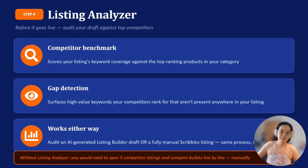Next is Listing Analyzer for step 4. Before it goes live, it's important that you audit your draft against top competitors. Once you're happy with your draft, whether it came from Listing Builder AI or you did it manually through Scribbles, you run it through Listing Analyzer before it goes live. It benchmarks your listing's keyword coverage against the top competitors in your category and surfaces gaps you didn't know existed. Without this tool, the only way to do this would be to open 5 competitor listings and manually compare their bullets and backend terms against your copy line by line.